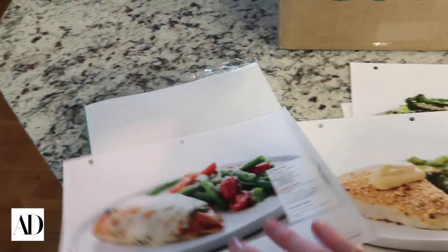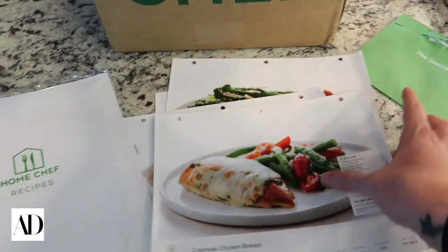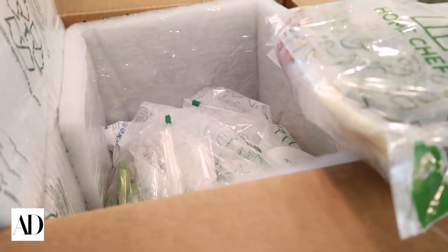This is just my initial thoughts, I also really love this binder idea. So if I want to do this recipe again, I can resource it. That's cool to me. All right, let's go ahead and dive in to see how the produce is packed.